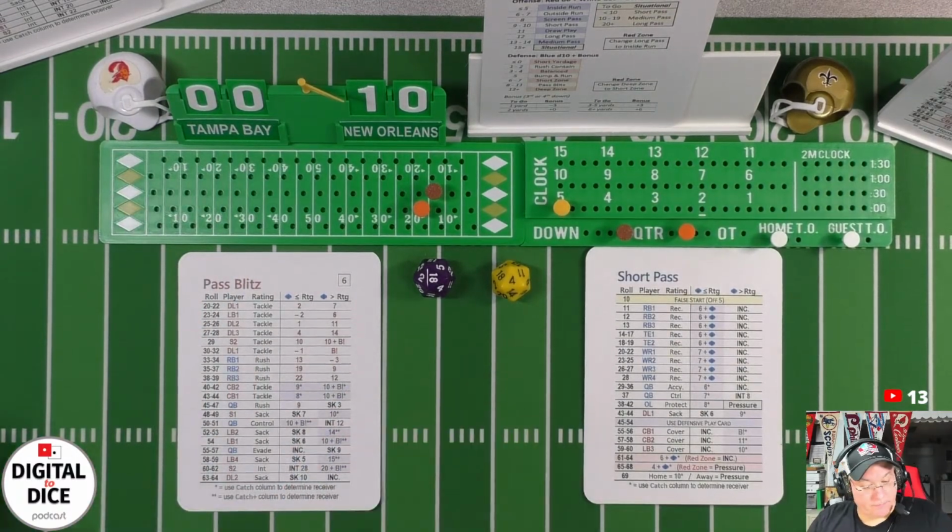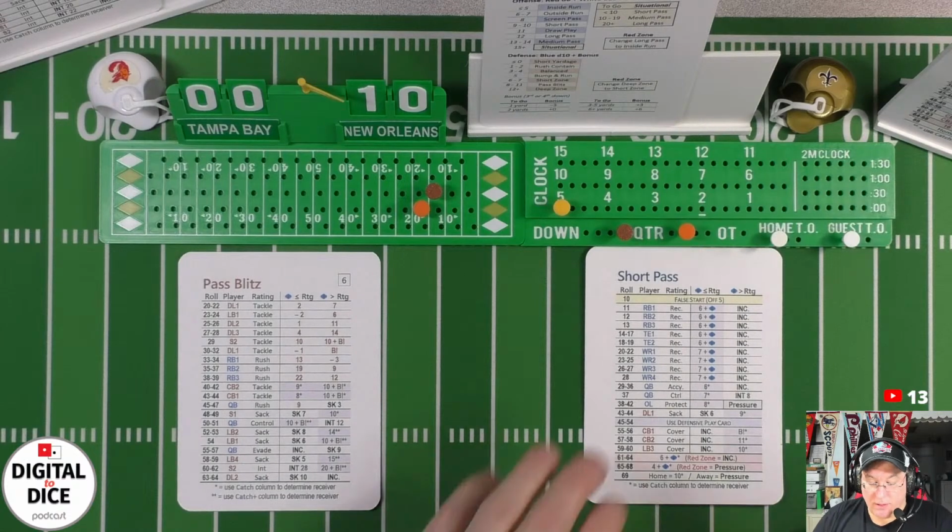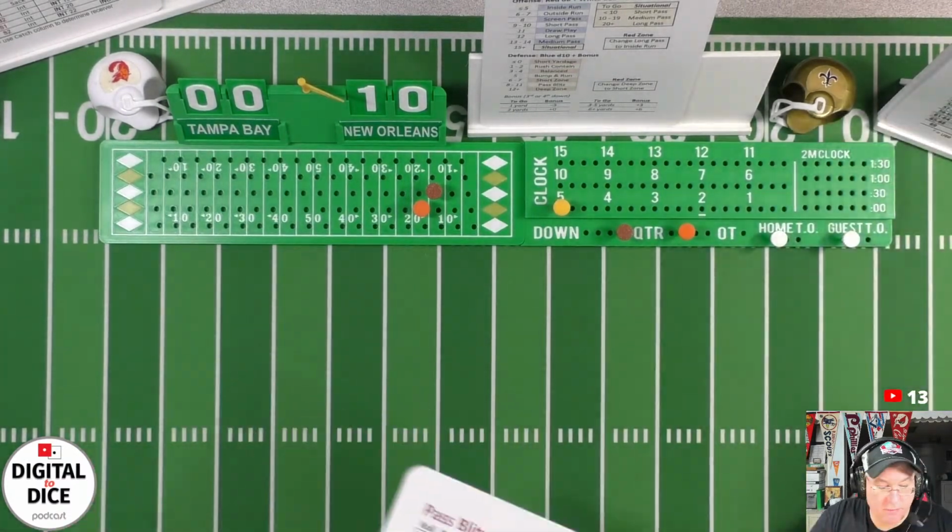So the Buccaneer defense holds, and you just posted week 4 of the 98 Broncos season, and he's awaiting the playoffs. Fantastic. All righty, so let's get the punting unit out here.